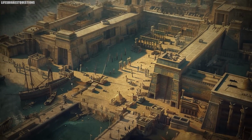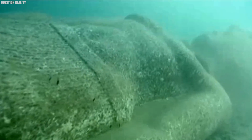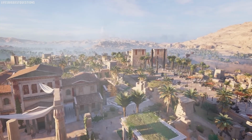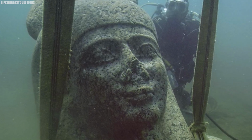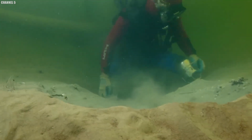The submersion of Canopus is mainly due to geological processes, such as land sinking and rising sea levels over thousands of years. Built on the unstable sediments of the Nile Delta, the city was susceptible to shifting land masses and the slow encroachment of the Mediterranean Sea. These processes gradually led to its submersion, preserving its remnants beneath the waves for future generations to discover.